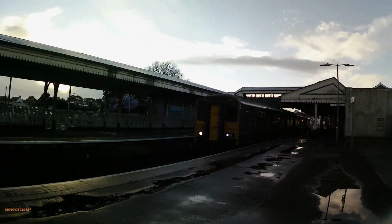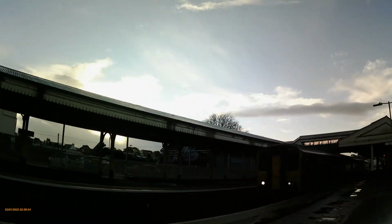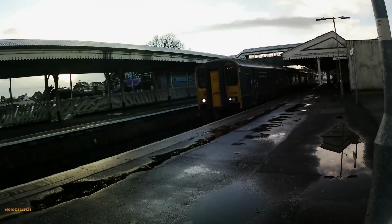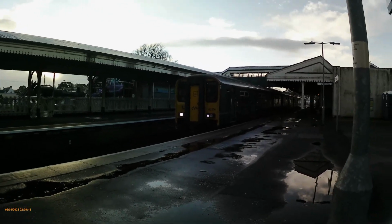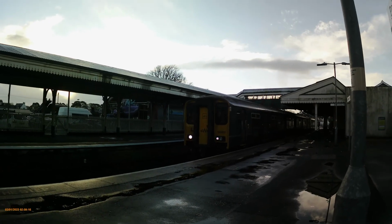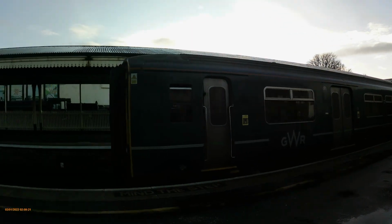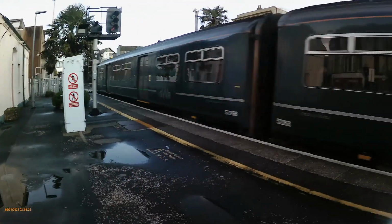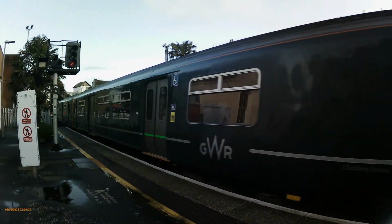Right, departing now, we've got the 0853 Great Western Railway service to Exmouth. Go back in the video for calling points. On the rear, 15216, another loud one.